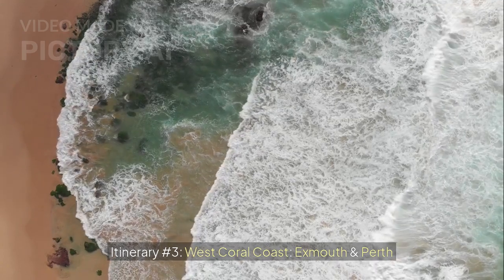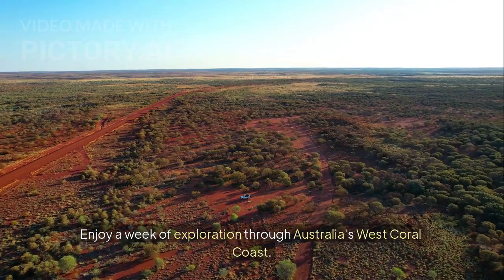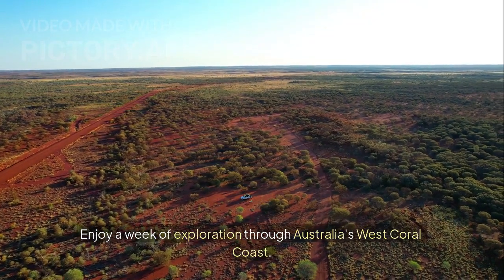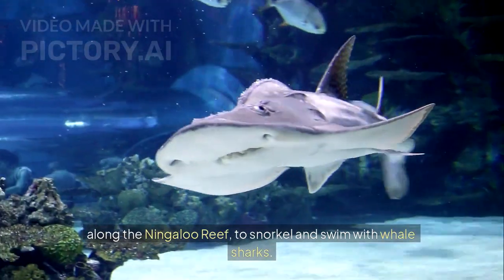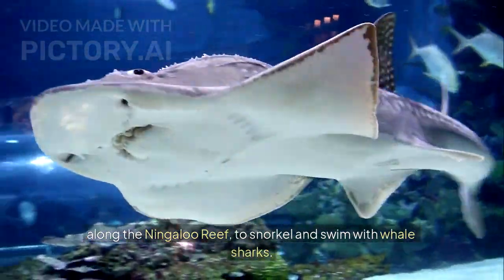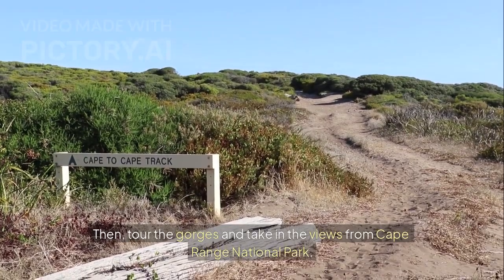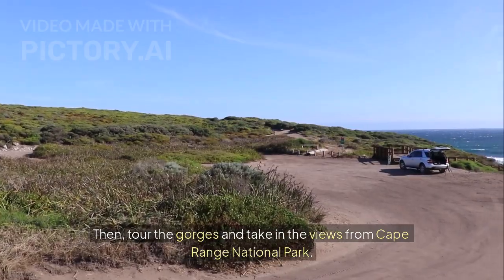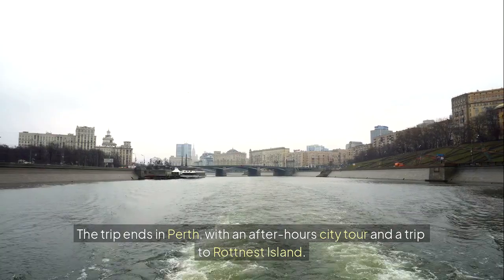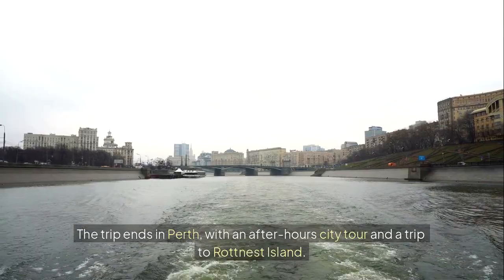Itinerary number 3, West Coral Coast, Exmouth and Perth. Enjoy a week of exploration through Australia's West Coral Coast. Start off in the waters of Exmouth, along the Ningaloo Reef, to snorkel and swim with whale sharks. Then, tour the gorges and take in the views from Cape Range National Park. The trip ends in Perth, with an after-hours city tour and a trip to Rottnest Island.